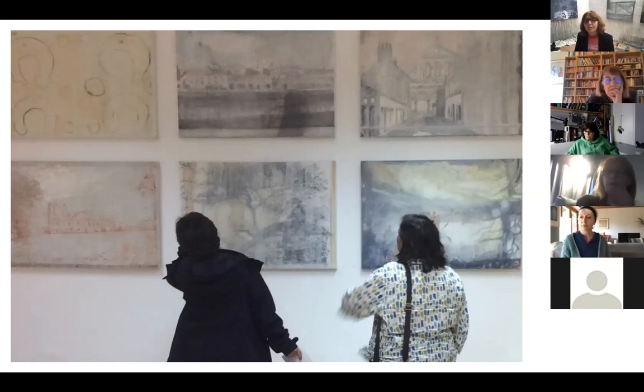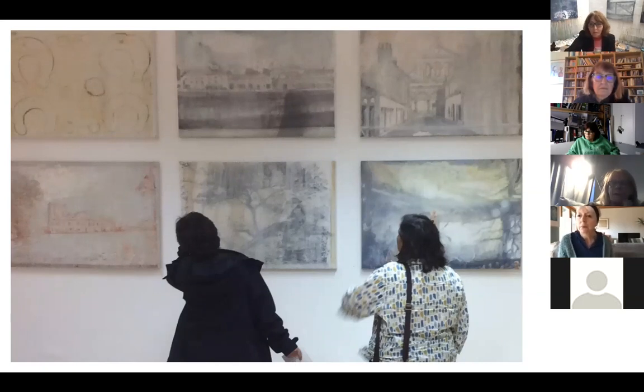Sorry, may I ask? Sure. Do you still use charcoal in some of your paintings? They have a sort of drawing quality. No, I don't use charcoal with paint. I don't use charcoal and oil paint together on the same canvas. Okay. So the bottom right one is oil paint? No, just the top middle one is oil paint, and the other 3 are actually drawings.